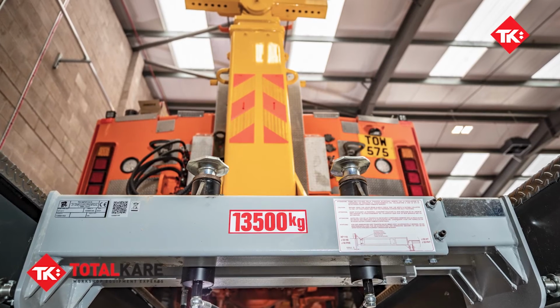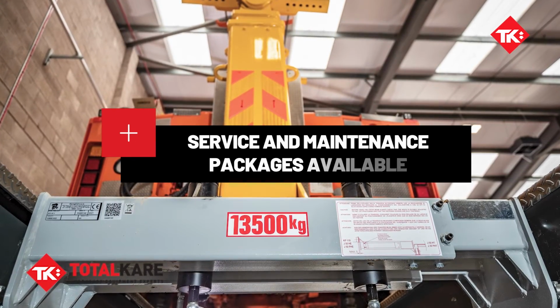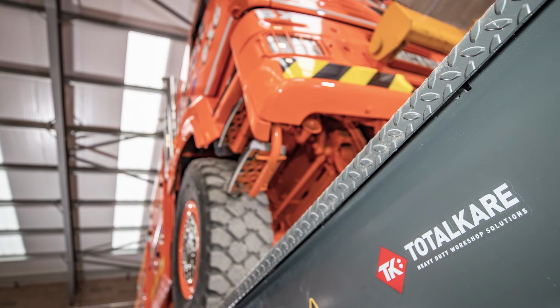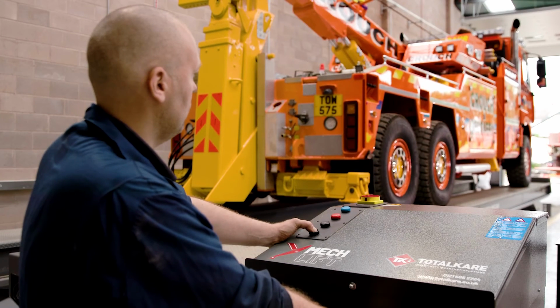The Y-MECH lift can be surface or recessed mounted and can also be supplied with optional extras like jacking beam or lighting. If you're looking for a heavy-duty lifting solution for a wash bay, the Y-MECH can even be supplied as a fully galvanized model to provide protection from water ingress.